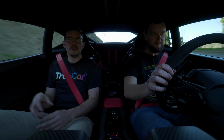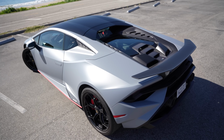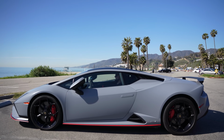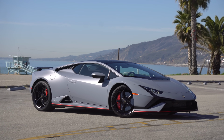I think it's pretty cool how they took the Huracan shape that's been around for a while and then kind of blacked it out right down the center and then added the black on the hood to make it look a lot tighter. Exactly, and then they also lengthened the front end just a little bit to give it a totally different shape. They also changed a lot of crazy stuff around the side, like the air intakes behind the windows, which is totally different than other regular Huracans.